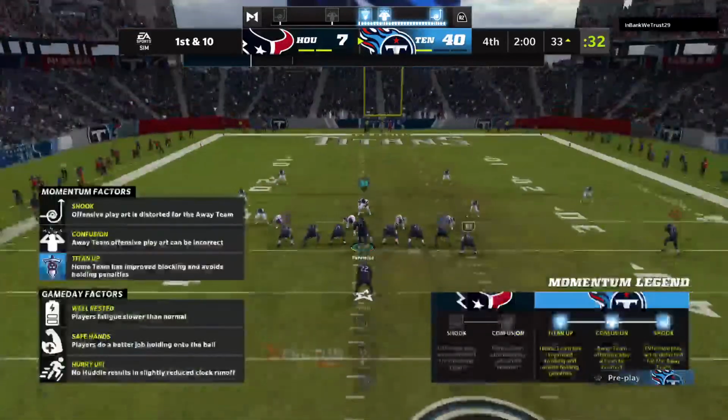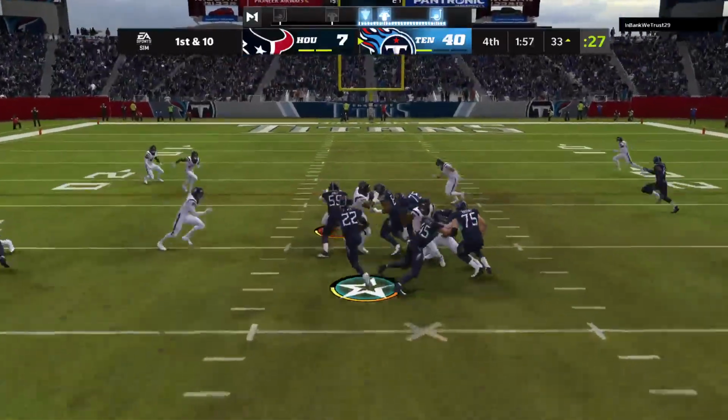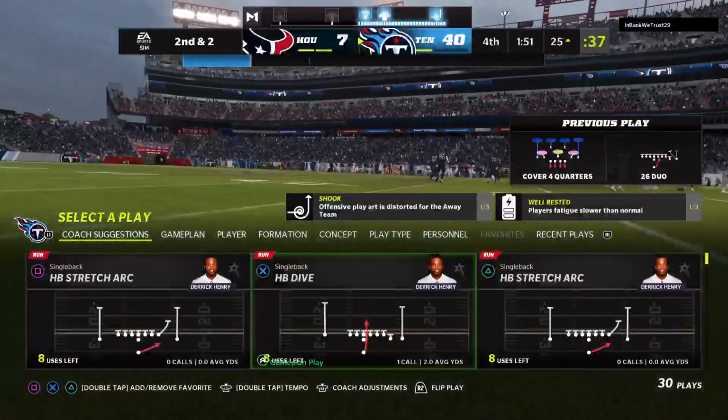So the Titans in possession of the football here as we get you reset. And they have just about put this one on ice as they've got it here 1st and 10. And the result here, a pickup of 8. Leaves them with 2 to go on 2nd down.